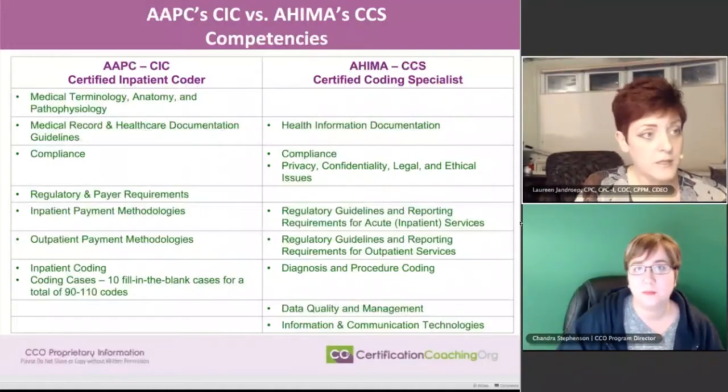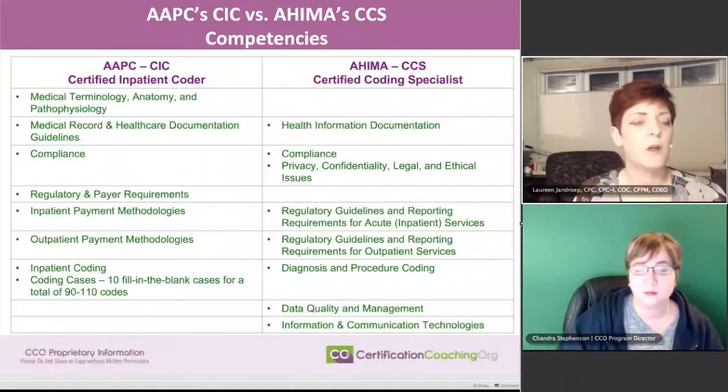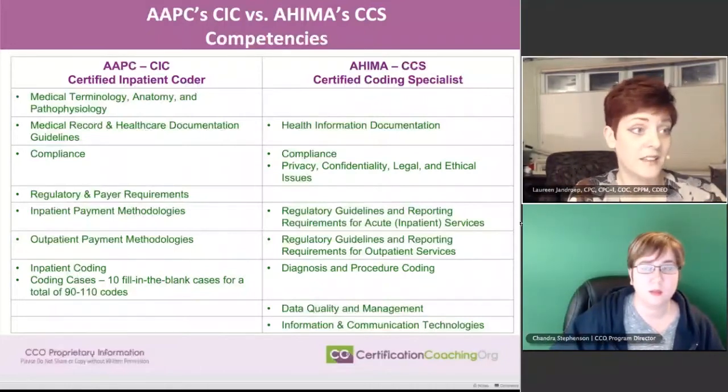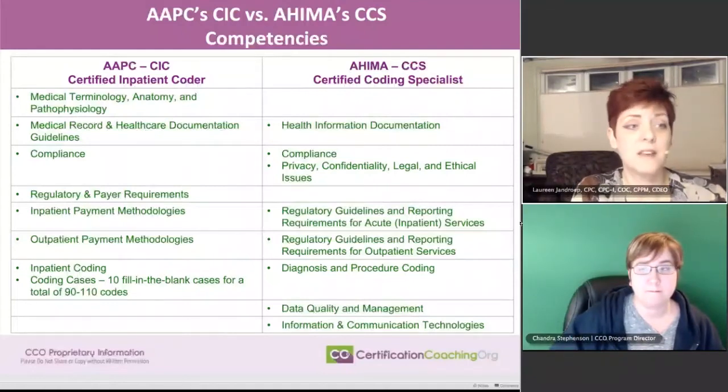Now, the CPC and the CCSP and the CCA, which is like the junior CCS credential, if you will, are all entry level. They're still hard, very challenging, and prove you know coding, but there isn't this expectation of experience with it. So that's just something to understand, and that's why the pass rate, the last I heard for the AHIMA CCS, was like 40%, only 40%, because so many people sit for it that really shouldn't be sitting for it. They're just not ready, you know.